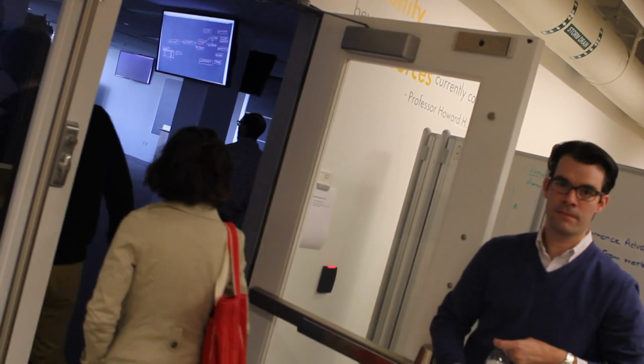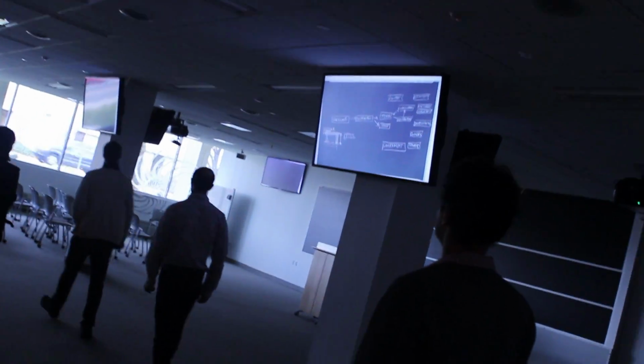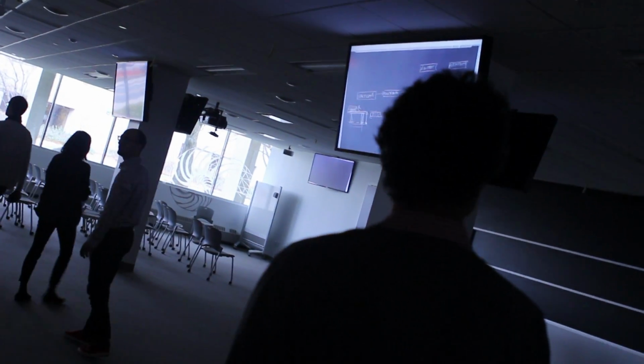There's tons and tons of AV in the space. I won't go through it all, but lots of screens. There's in-room HD cameras that do one-touch recording. These microphones do voice lift, so you can stand on that wall and talk and be heard just as clearly against the windows. Little tiny details that make quite a bit of difference.